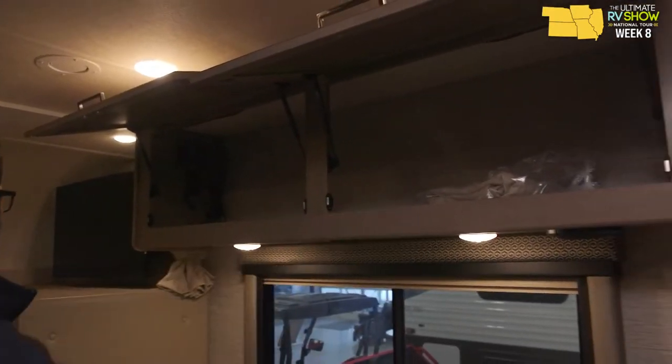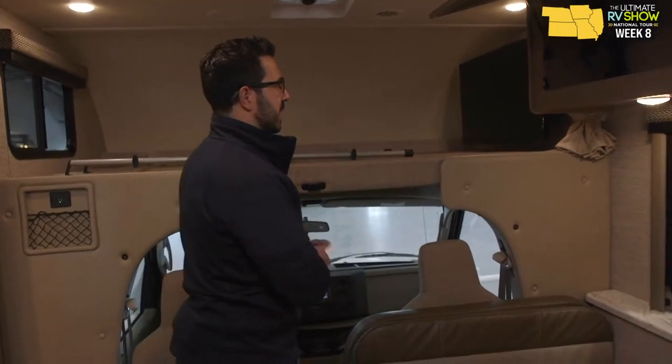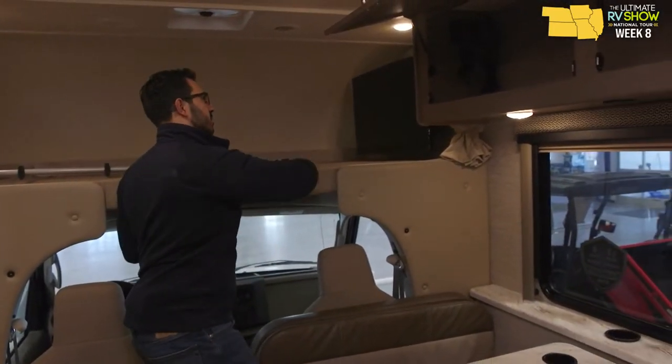You can see your privacy curtain right there, which goes across the front, so that way you don't get anyone peeking in at night, right? So if you want some privacy, you can put that up.